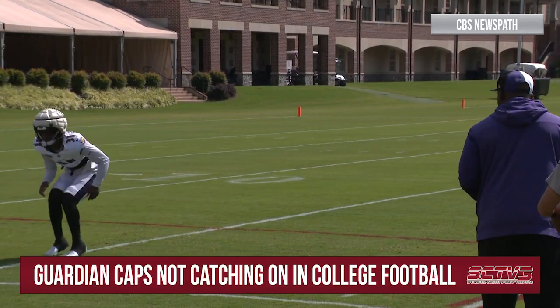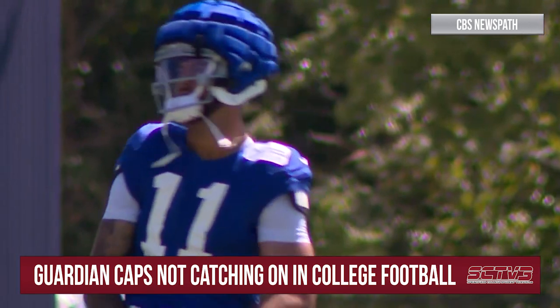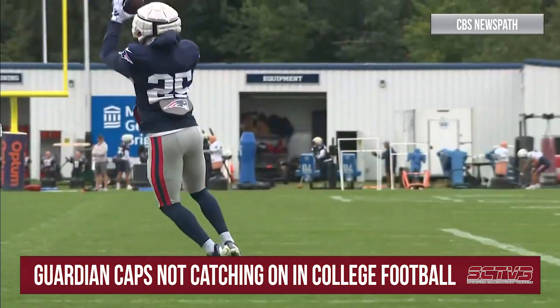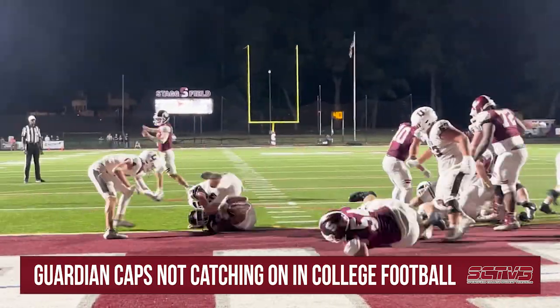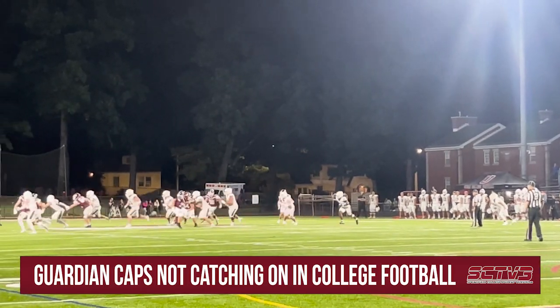The NFL mandated the use of the caps for offensive linemen, defensive linemen, linebackers, and running backs in training camp in 2022 and 2023. And this year adjusted the rules so that every position besides kickers, punters, and quarterbacks had to wear them. Despite this, there are no such rules in the NCAA. According to the San Diego Union Tribune, more than 200 college teams wear the caps in practice, but Springfield College is not one of them.